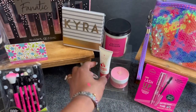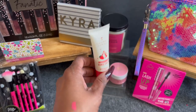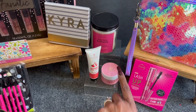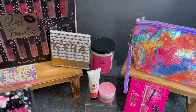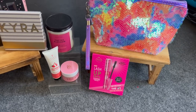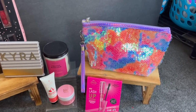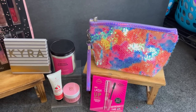And then I have here the Sherry Shree hand cream in strawberry swirl. I have the Dr. Wellness lip scrub and polish for you guys. The Bath and Body Works cactus blossom single wick candle. I have here the Joa Cosmetic Lash Up Rising Mascara. Little sample for you guys to try out. And then, of course, that beautiful sequined makeup bag is also included in this giveaway.